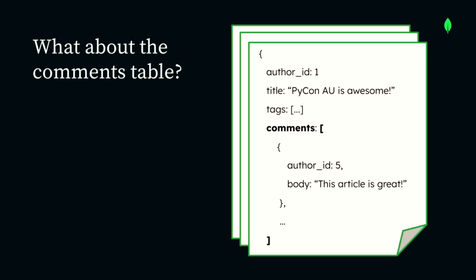We could take that comments table and embed the comments for each article as part of the article. And this would make sense. When we load the article page in the app, we often want to see the comments right there. And keeping the same data in the same place means loading it is very efficient.